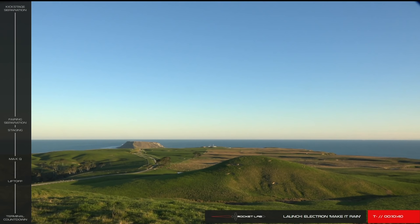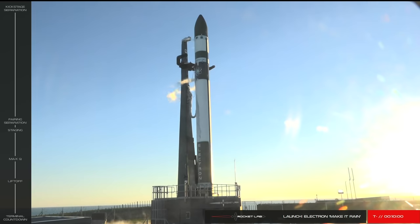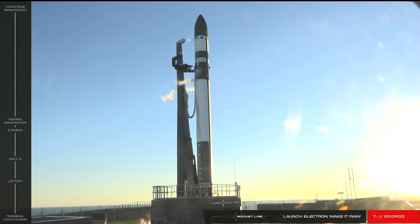Clamps open. Proceeding with strong back retract. VMS, Flight on Mission Coord. Go ahead. Please confirm all separation events are armed. All separation events are armed. And RF, Flight, Mission Coord. Go ahead. Confirm the S-band has been switched to high power.